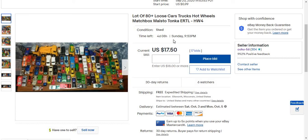I did one lot before. The first lot ended Monday morning, a little before noon. I took a best offer at 99 cents. Could have sold it for more, probably 99 cents plus shipping. Probably got like 20 bucks worth of it. I don't know.